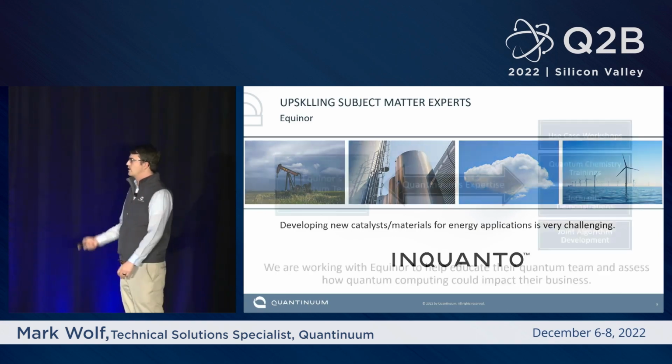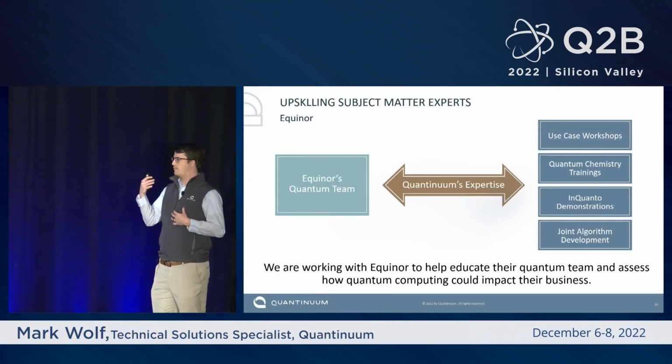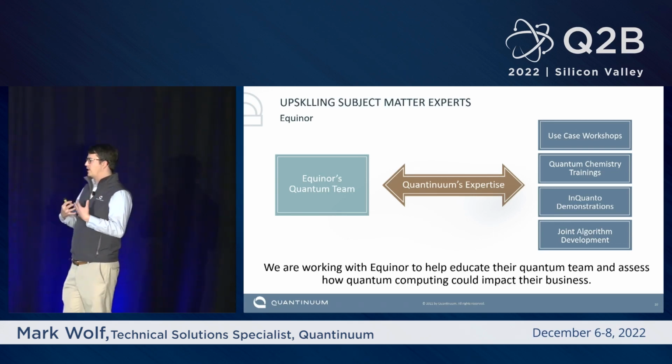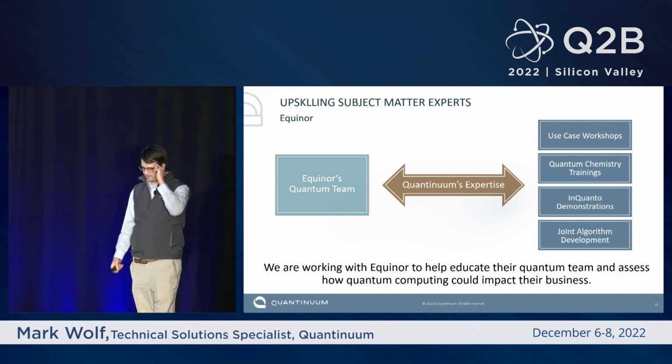And Equinor has an in-house quantum team that they've built, and it consists of their brilliant mathematicians and physicists, and they're really looking to work with us and allow our expertise in quantum computing to be conveyed into them throughout the duration of this collaboration.